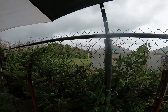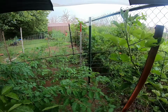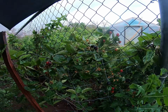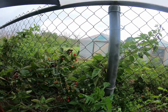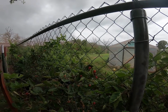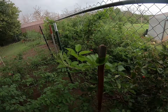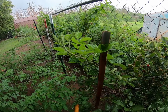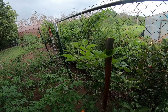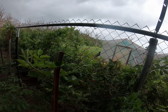Look, lacewings. Aren't they just beautiful? Look at these thorns on this. You see that? Yikes. Look at these big old blackberries. Oh, there goes another lacewing. See her? They're green. They got iridescent wings. They will eat tons of thrips, mites, aphids, mealybugs. Just your bad garden pests. Man, these taste so good.